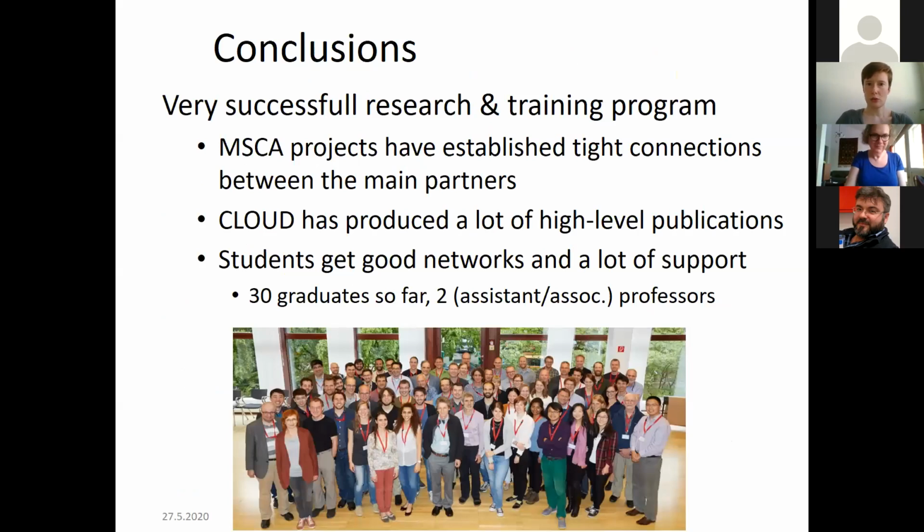So to conclude, I think the research and training program is very good, and the cloud project has been very successful. We have had a lot of high-level publications, so also the science is good, not only the training. And this Marie Curie project has really established quite tight connections between the main partners and kept the collaboration going over 10 years already.